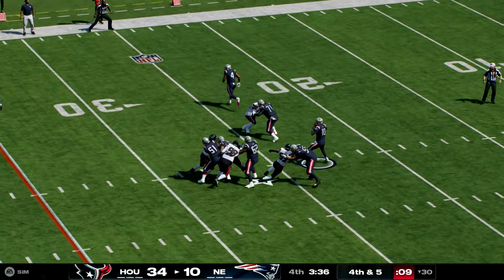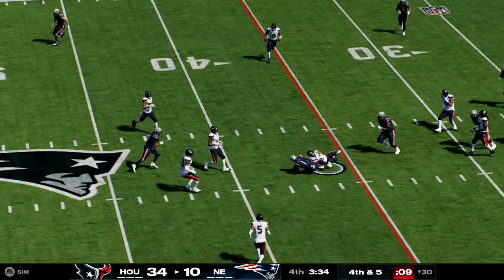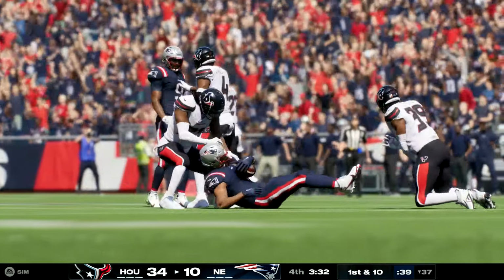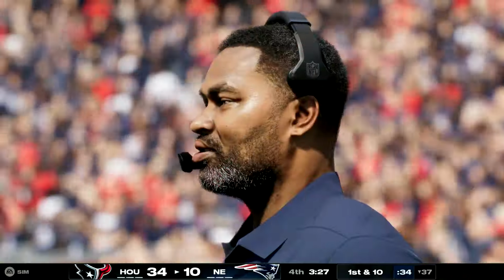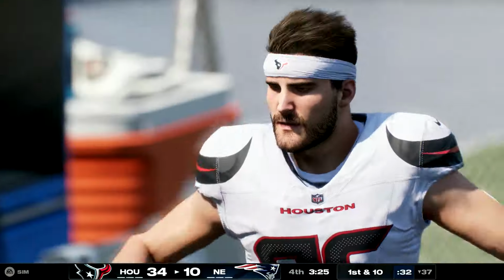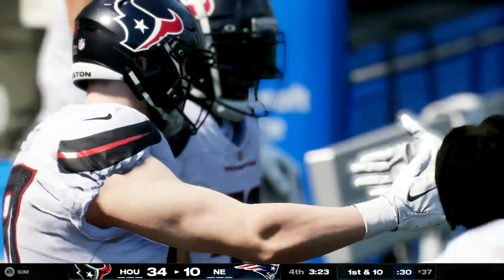Now or never, they'll throw on fourth down. That's taken in, and he's gonna get there. He's got the first down. What great awareness after the catch. He gets enough to move the chains.